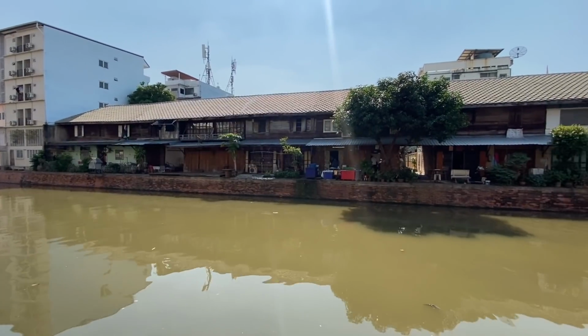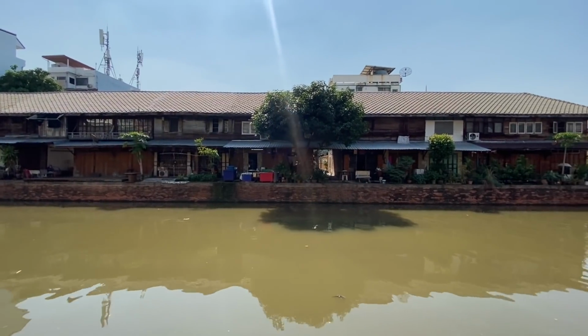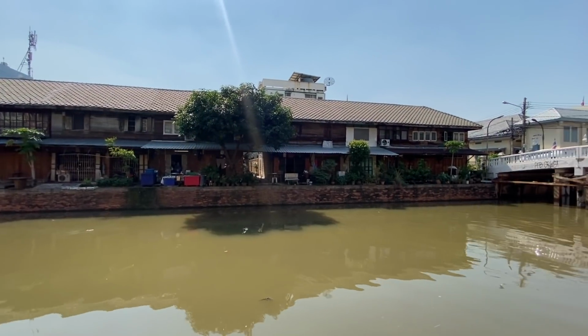A load of old houses along the canal, like wooden houses, and some of them are hostels, some of them are just people's houses, some of them are bars, coffee shops, etc. Some things have shut down because obviously it's very hard for them to keep open during COVID times. It's been hard for them to keep up, especially around this area.